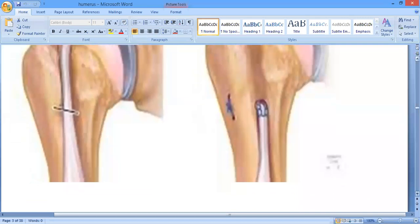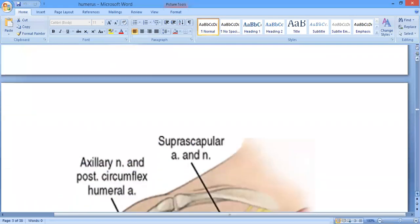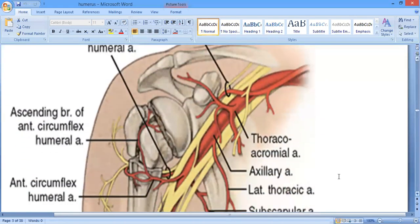Along with this long tendon, there is a vessel which is running in this groove, and that is the ascending branch of the anterior circumflex humeral artery. I told you that there are certain foramina at the upper aspect of the anatomical neck of the humerus. This ascending branch runs in this groove, goes intracapsular, and supplies the humerus in this neck region. Any problem?